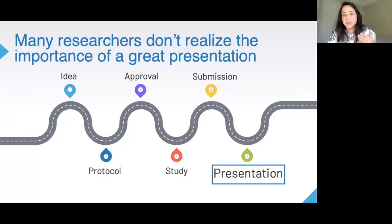I realized that most researchers don't give enough importance to the slideshow and the presentation. If you think about the clinical research time frame, we usually spend years to come up with a good idea, and years or months to develop our protocol, other months to get it approved, some extra months to design and actually develop the study, and other months to submit, review and resubmit the study. But on the presentation, we work like a couple of hours, maybe a couple of days if you really have time and it's a good season, maybe the weekend. So we really don't give enough time to develop our presentations.